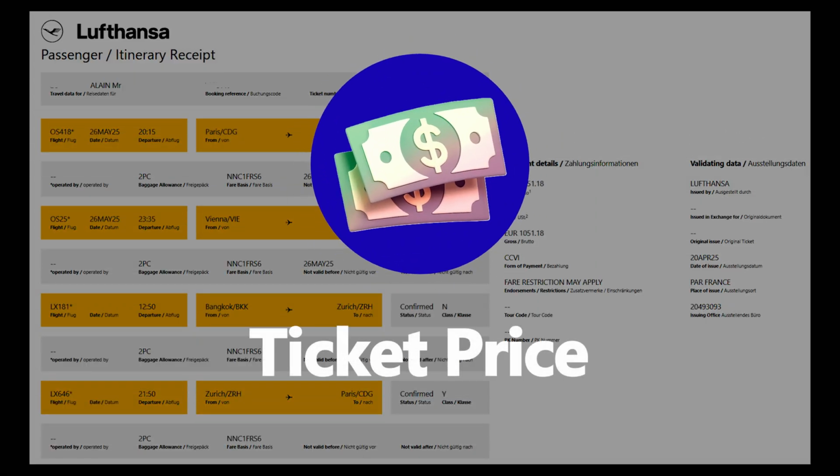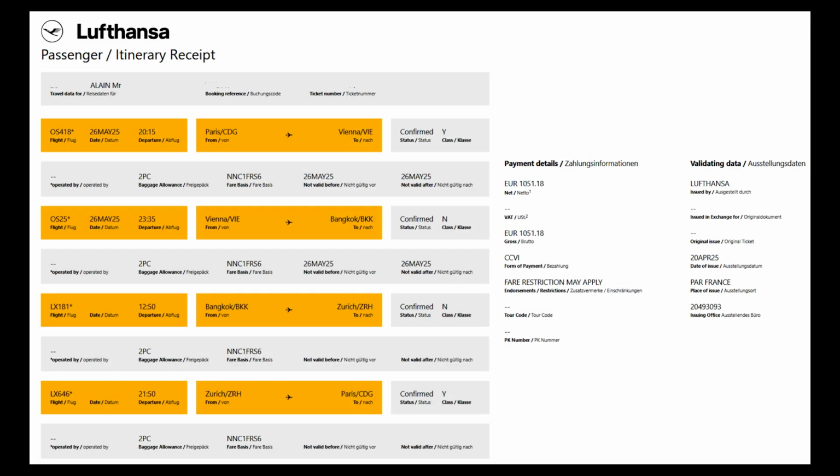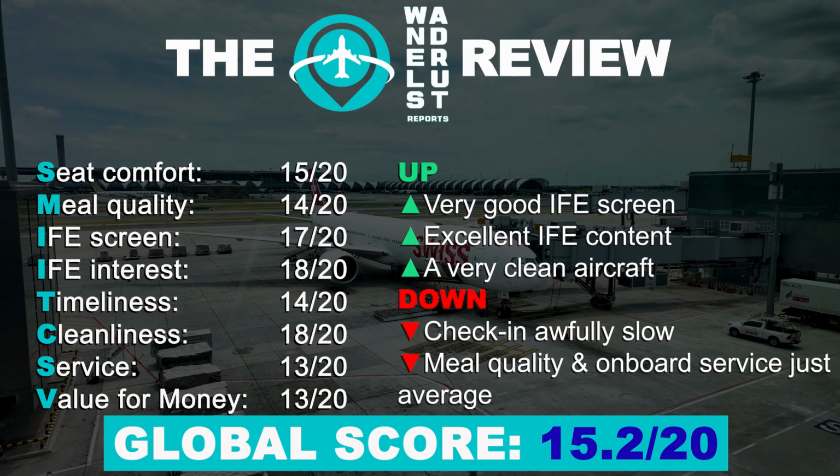Just like my inbound flight to Bangkok, I booked this as part of a round-trip ticket, combining this Swiss flight with the Austrian Airlines, which I reviewed recently. The total cost from Paris to Bangkok and back was 1,051 euros, which means this premium economy flight came to 525 euros, or about $578.